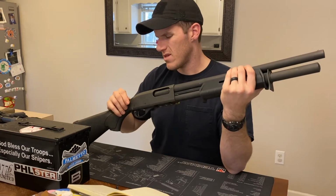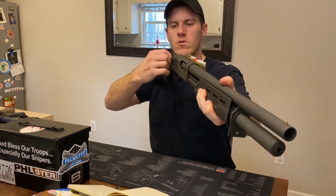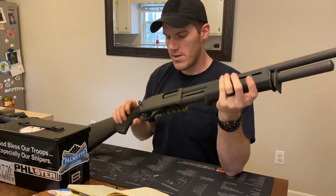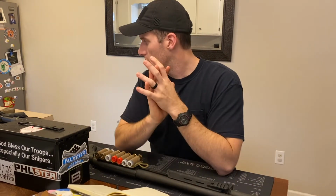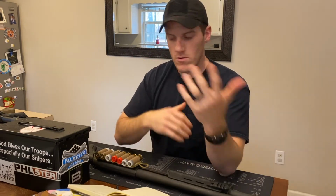I do have this thing on here, which I don't like because none of my slings match it. It's not really QD. I guess one of those little AK clips could probably hook in there. I don't know, whatever. It does need a sling if you're going to use it for home defense. A sling to a long gun is like a holster to a pistol. There's going to be a time where you're going to need to put the gun down and use hands, but you don't want to put the gun down. You just want to sling it. That way it's with you.